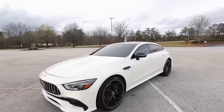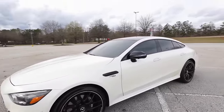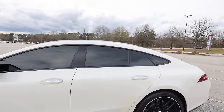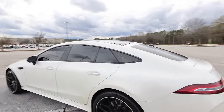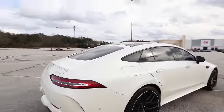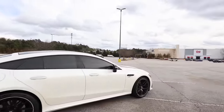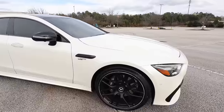So here we have it. The AMG GT53. Live and in the flesh, as you can see. I haven't really done anything to this car to mod it out or anything. Just got the windows damn near blacked out. I do call her Ice, if you ain't know. But yeah, man, as you can see, had this car for about a year and a half now.